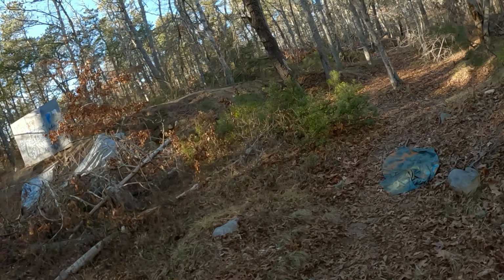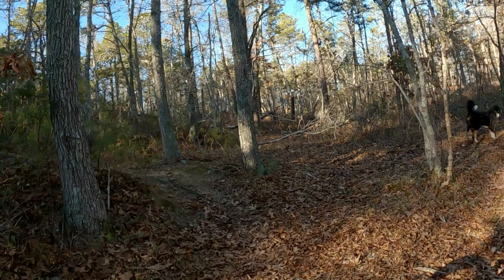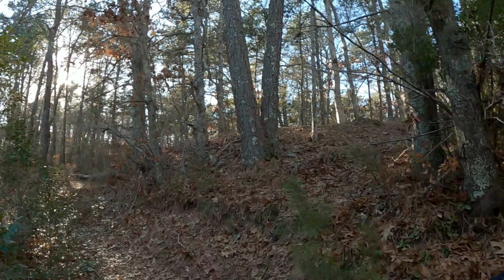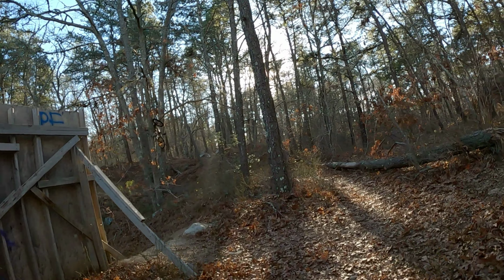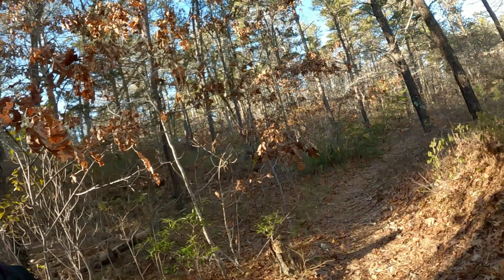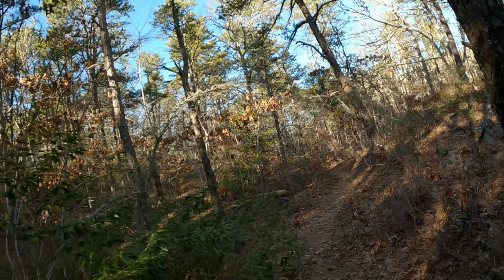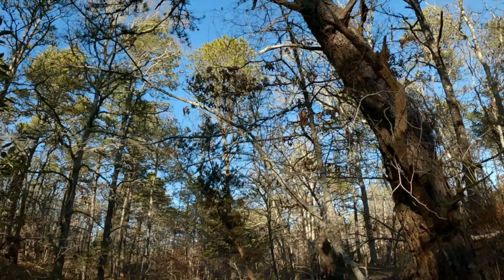And then, we are pretty much done with the new trail. Fun. And then to get out, you can just go this way. Up this way. Luca, come. And it's gonna bring you to one of the main trails. Whew. I'm liking it. Can't wait to show the guys.